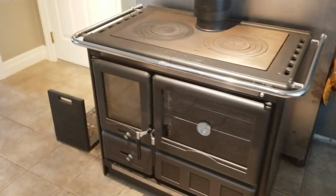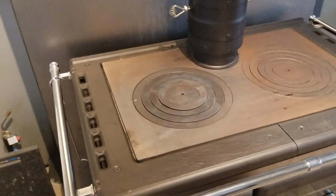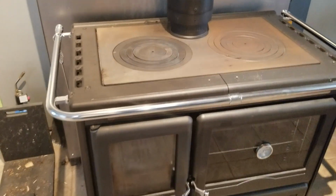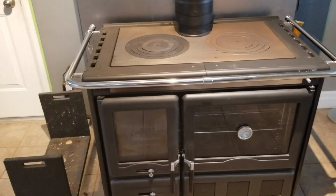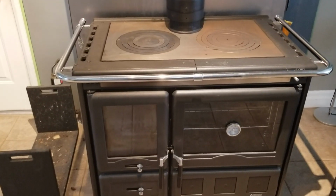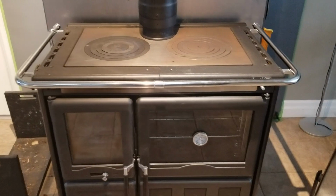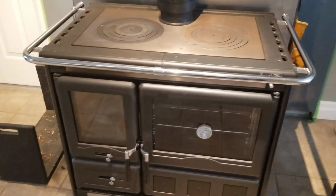The unit came all crated in a large wooden box. Took that all apart. There was a minimal amount of installation or assembly, but it wasn't really a big deal. It is quite heavy. It did take about three or four guys to get it into the house.